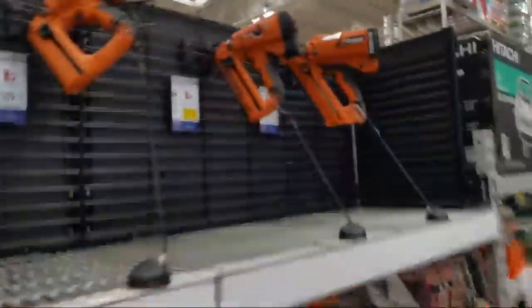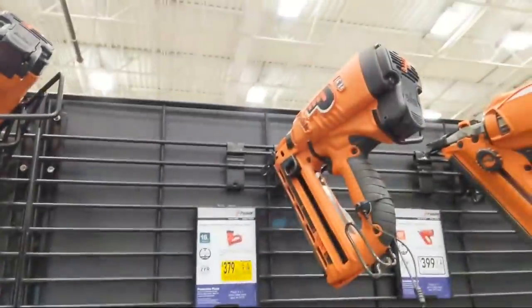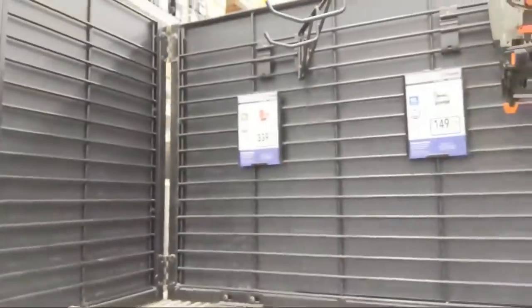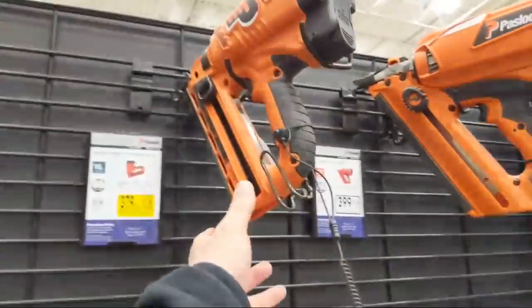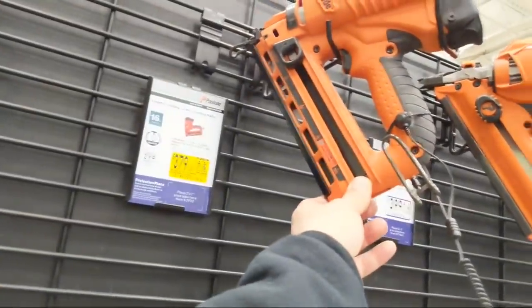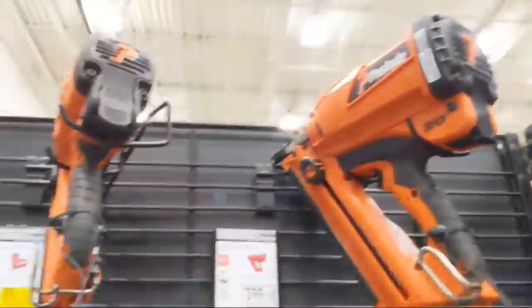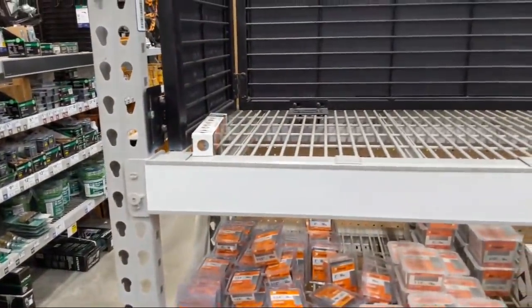Best corded circular saw for $120. I won't say this. The Paslode are just marked down 20 bucks. They got the Brad over here, the finish nailer. I gotta tell you, the finish nailer is super compact. The framing's not marked down. I like Paslode. I still do. What am I missing here? Don't want to upset. I apologize.